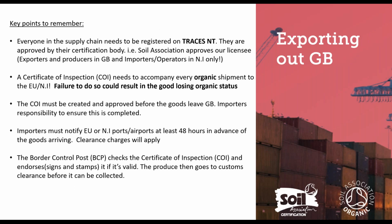So just to summarise, exporting out of GB, as this is a new process, everyone in the supply chain does need to be certified and also registered on the Traces NT portal. Soil Association certification approves roles in Traces now as exporters and producers or processors, and we can also approve importers and operators based in Northern Ireland. However, at Soil Association, we can no longer approve importers and operators who have a GB registered address. The portal will no longer let us approve it, and this is because we've left the EU. If you are applying to use Traces, and you're based in GB, please only choose exporters and producers.